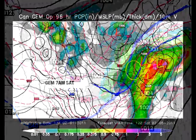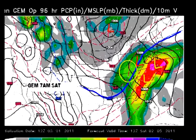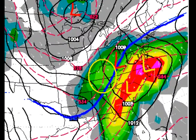That's the GFS take on that. Canadian model take on that. This is by 7 a.m. on Saturday morning. Very interesting. It has the low, a really wide low, almost like 3 different centers. And there's another little low sitting up over the Great Lakes. I forgot to point that one out on the other map. Both models have that. But the yellow circle shows more snow across Kentucky early on.